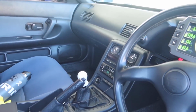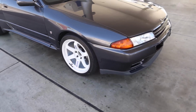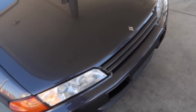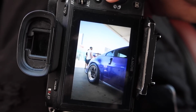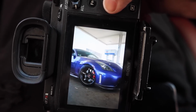Oh, we got the music. The white TEs. It's probably such a pain in the ass to keep these clean, but they look pretty clean today. Guys, I just had a full gas station photo shoot right now. I know you guys like when I do the photography stuff for the vlog, so I'm gonna edit these photos and throw them on the screen right now. It came out sick.